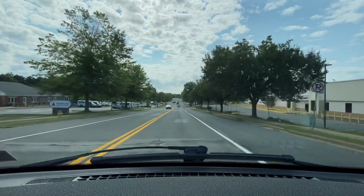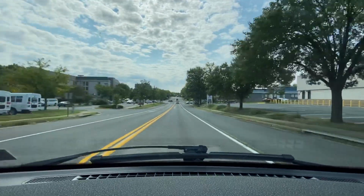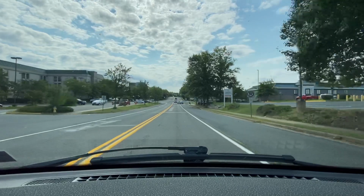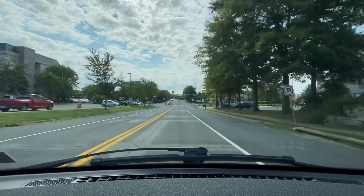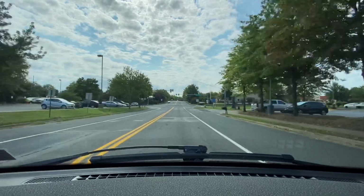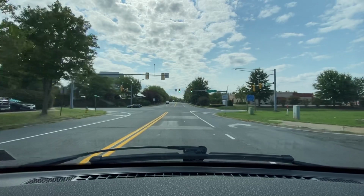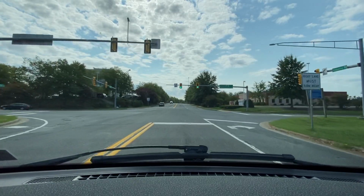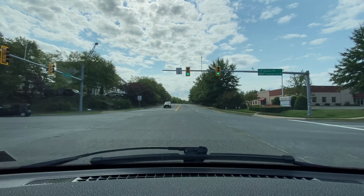I'm going to do a couple more before we leave the state of Virginia. Right now, we are currently on Green Spring Drive. We're going to make this left-hand turn coming up on Salisbury Drive. We're going to turn left. We got a green light. We're going to allow that Dodge to drive by us.